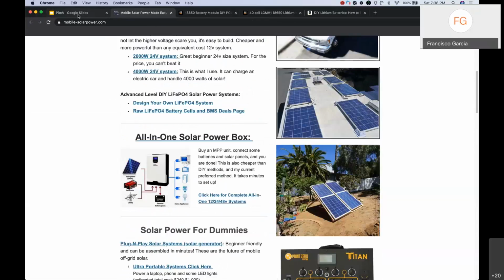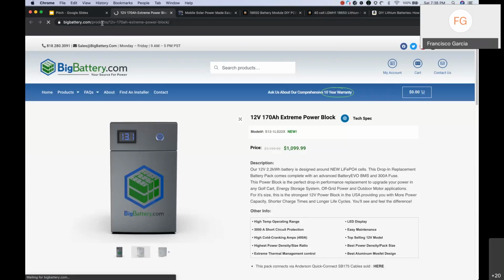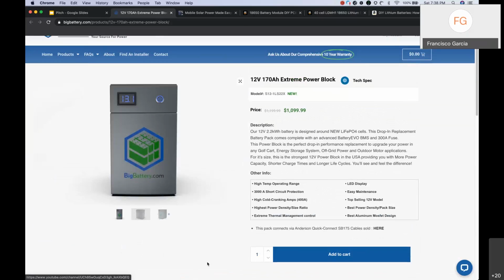And if you're saying, hey, this is a great project, but I don't want to deal with the pain and the hassle of building a battery, I just want the battery and to connect all the pieces together, there's a place called bigbattery.com where they'll automatically build the battery for you.